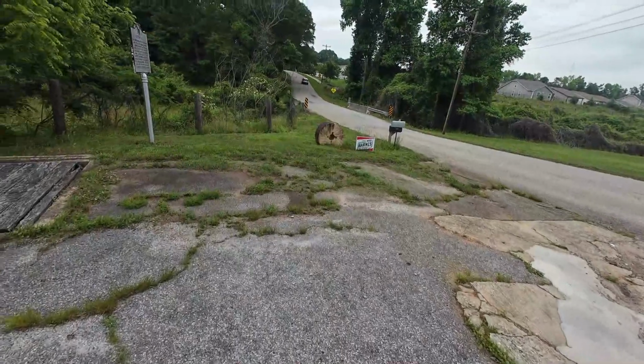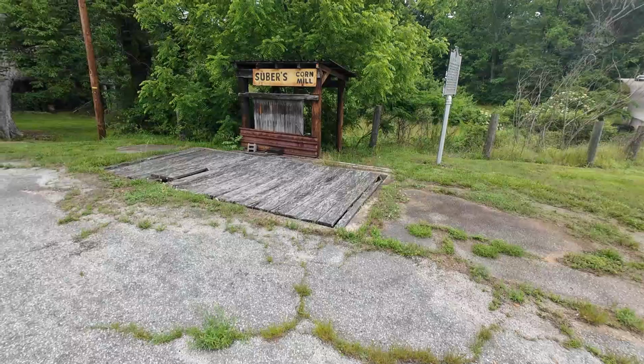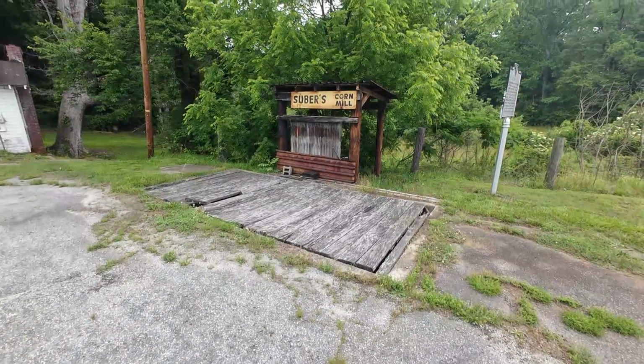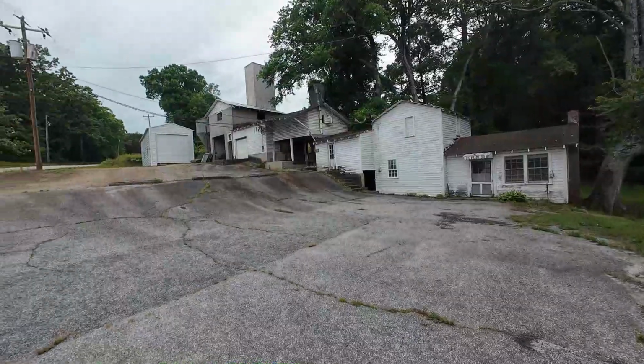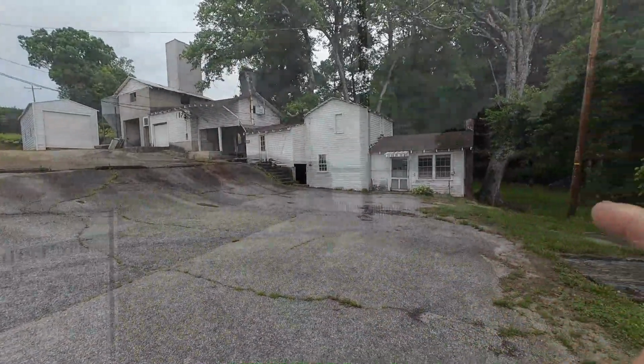Old millstone, and this is a scale where you would drive your truck or wagon on to be weighed to see how much corn you had, and the whole process would start right here and work its way downhill.